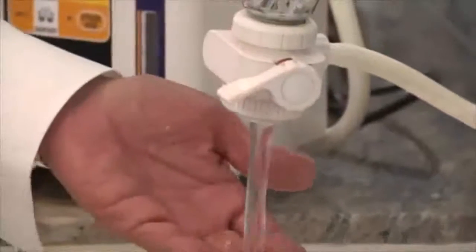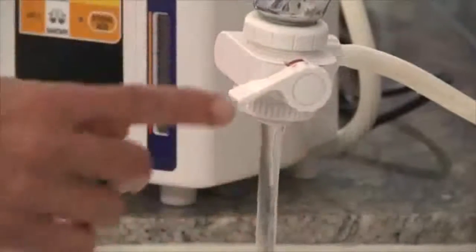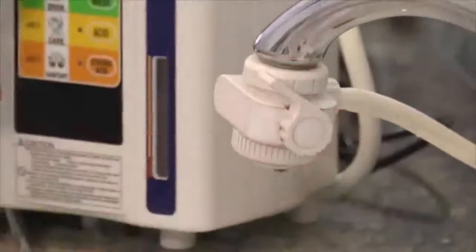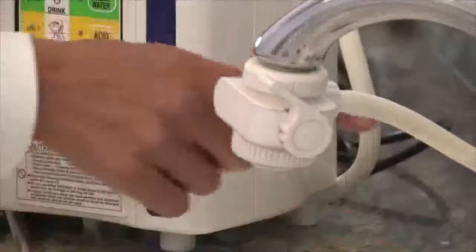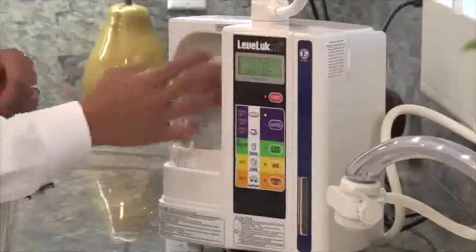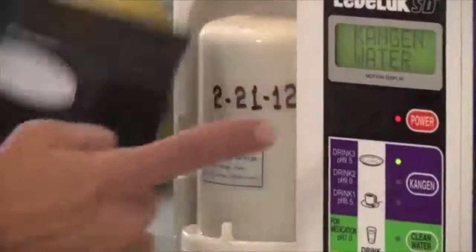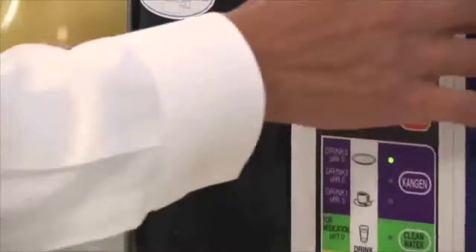If you want just the normal setting, it's there. But once I move this setting to the Enagic, it's going to start diverting the water into the unit. The first thing it does is it goes through a double carbon antibacterial filter here. In other words, it's going to sterilize the water. It's going to clean the water.